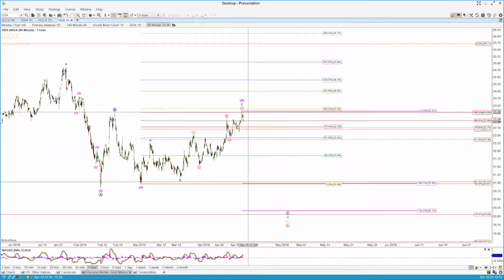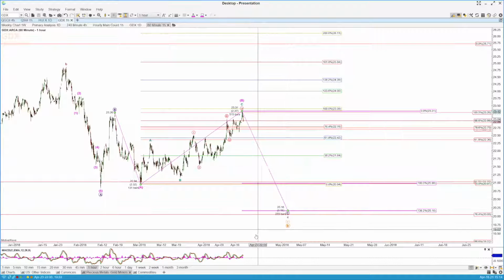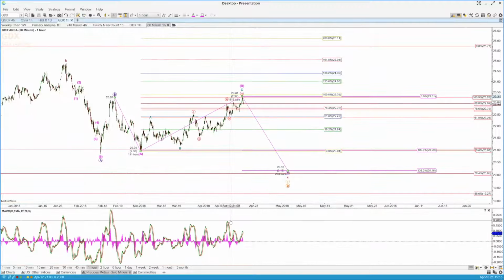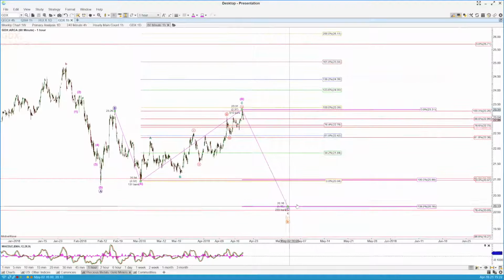So again, just looking here, there's today's intraday spike and reversal, and there's an A, B, C here for this B wave, looking for this move down here next in the GDX. And again, you can see we've got the divergences on the technicals that we would expect. So lower next before potentially quite a large move to the upside in the minors as well.